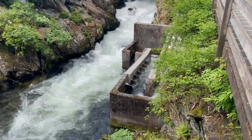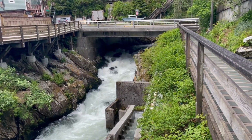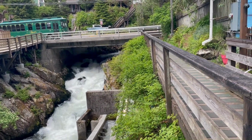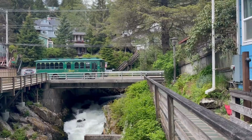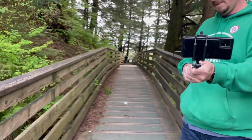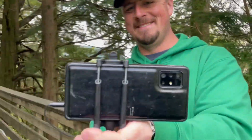There's the salmon ladder, the waterfall. That's where the trail we just started on, Married Man's Trail. Cool little trolley. And off we go. I'm recording you. You're recording me? I'm recording you.